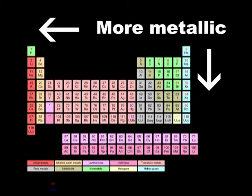But there is a trend here. Metals are on the left as they have smaller numbers of valence electrons. Fat atoms at the bottom of a group tend to be metals as their valence electrons are more easily lost. Something for you to write down.